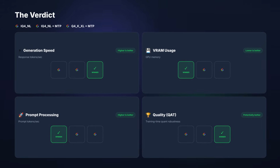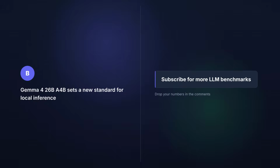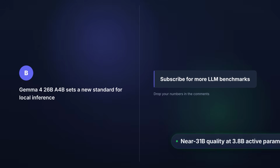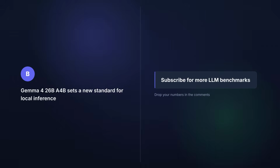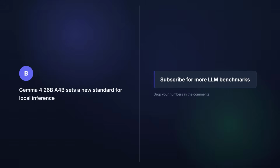If you're on 12 gigs, the baseline at 12.3 gigs is tight. You might need IQ3 quants or a reduced context window. This model sets a new standard for what's possible on consumer hardware. Near 31B intelligence, 3.8 billion active parameters, and over 100 tokens per second, all on a single GPU. The combination of MoE efficiency, quantization-aware training, and built-in speculative decoding shows what happens when hardware-aware design meets smart inference engineering.